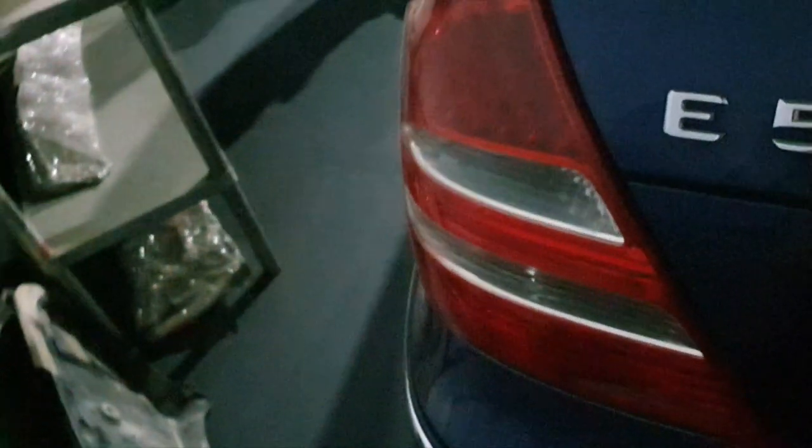Nice, let's go front. It's not closing, the boot lid. Whoops. Take it easy. What's going on with that? Why is it so aggressive?